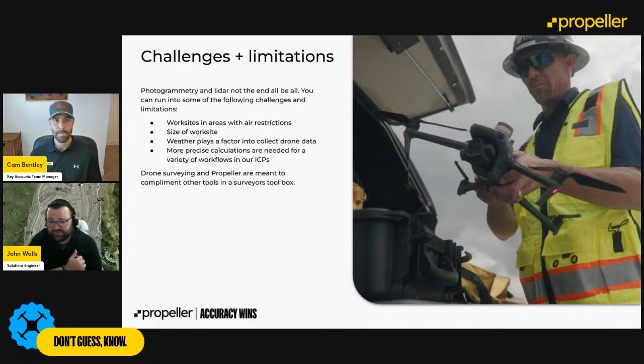And then again, precision is another key factor. If you're looking at a specific workflow for as-built on concrete or asphalt, you may have less tolerance for error on that specific thing. If you need millimeter-level accuracy for the survey, you're not going to use a drone for that. But the drone and the AeroPoint are a great tool to add into the surveyor's toolbox. It's just one more thing you can use to make your job more efficient and not sacrifice that level of accuracy.